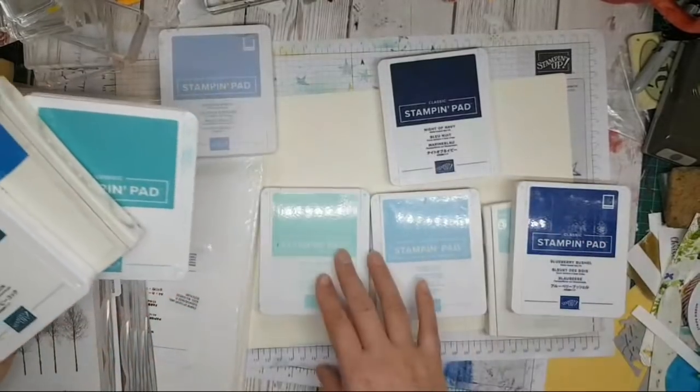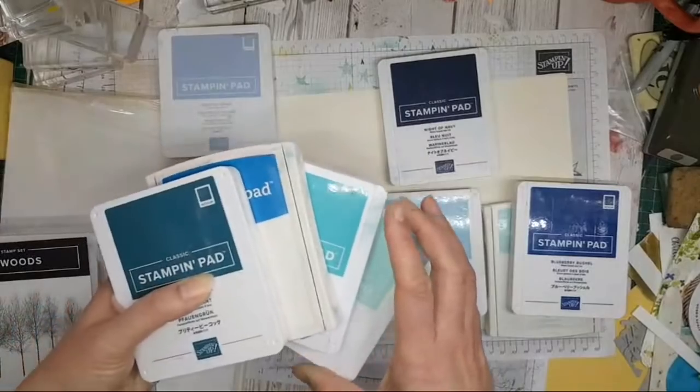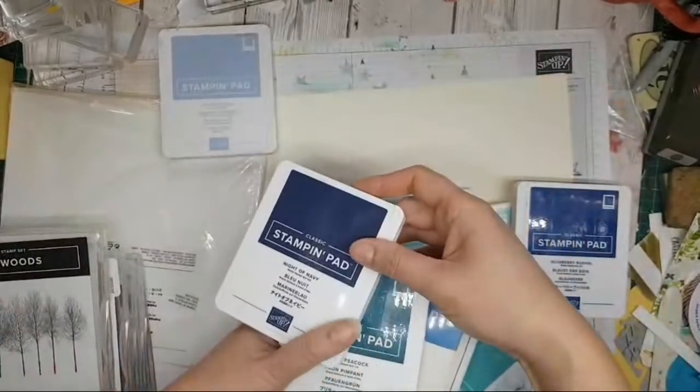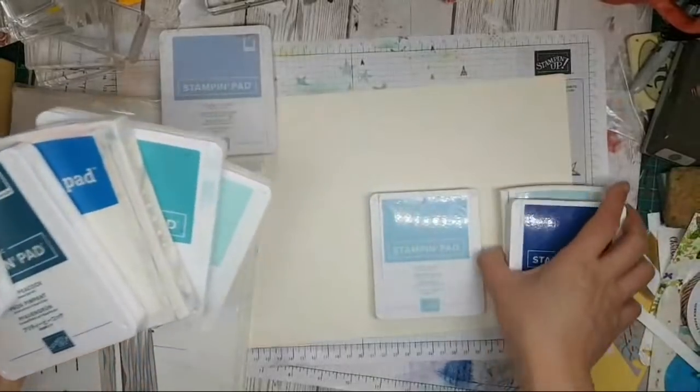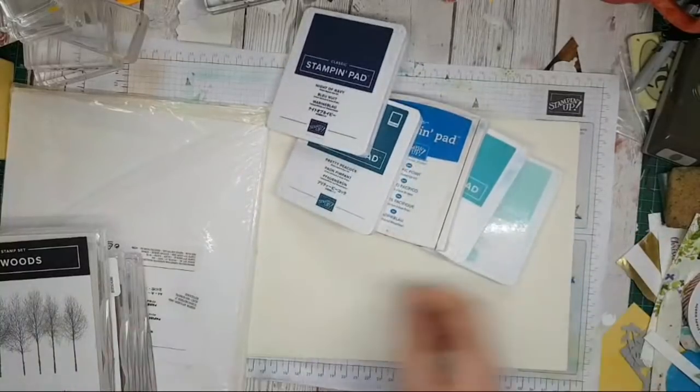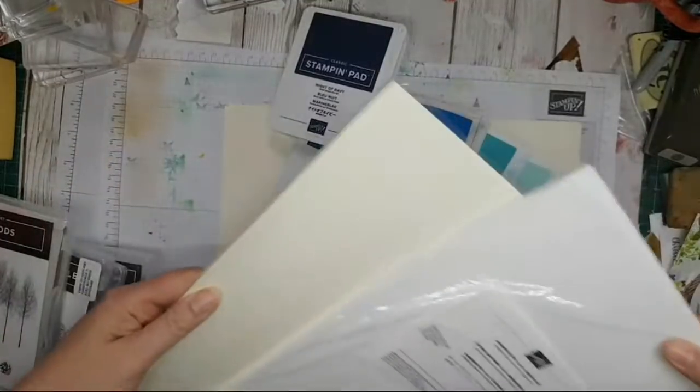I don't know whether to... Yeah, we're going kind of turquoisey, aren't we? So, what about a dark... What about a Night of Navy as well? Right, we'll stick those aside for a minute. We might change our minds later. Right, and then I've got a choice of Very Vanilla or Whisper White. What would you like me to stamp onto?